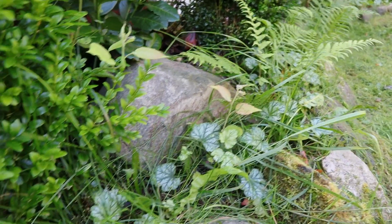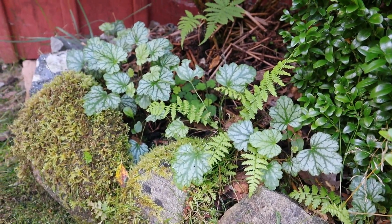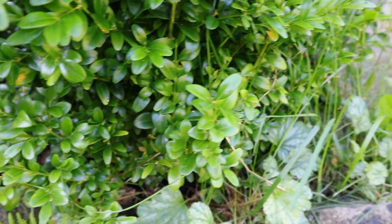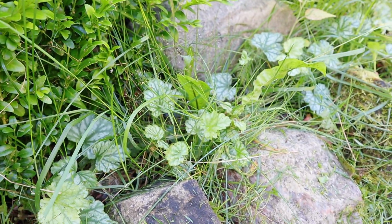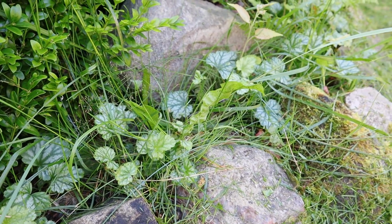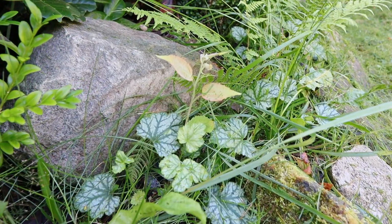nothing gets wasted. But down here you can see the Hakonechloa that I would take up, mixed with a few different wild plants, and I think that's absolutely fine. The only thing I don't like is what you can see down here, a lot of grass growing in amongst it because grass can take over. But anything else is okay, except also this.